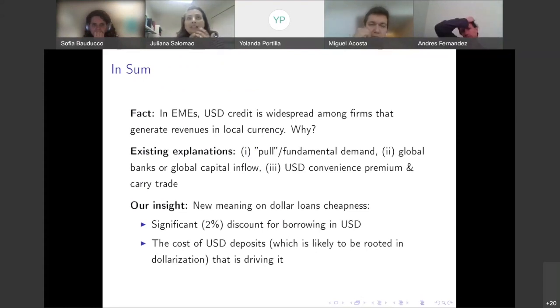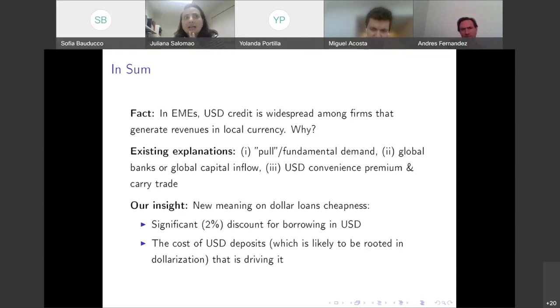And what explains this preference is that this 2% magnitude is coming actually from deposits, from bank financing, and not government rates. You may ask, what drives the deposits and the discount? We have suggestive evidence that this explanation comes from a preference for dollar savings together with banking regulation, which leads to an enhanced carry trade that ends up being intermediated by banks.